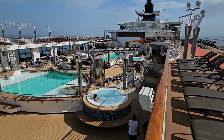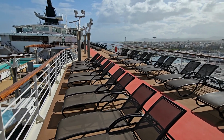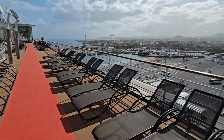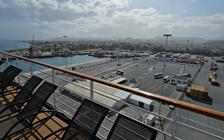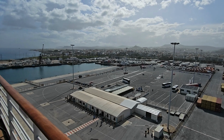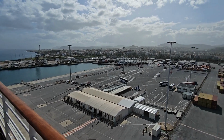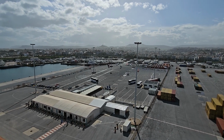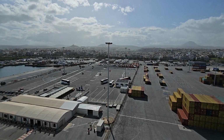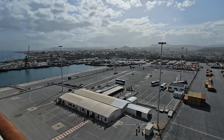So that's the pool area, and this is deck 11 that I'm standing on with the little running track there, and of course the city of Heraklion in the distance. So a little bit hazy at the moment, but it's just before 10:30, so we'll get off. There's a free shuttle service that will take us into the town centre, and we're going to get off and take a look around, so stay tuned.